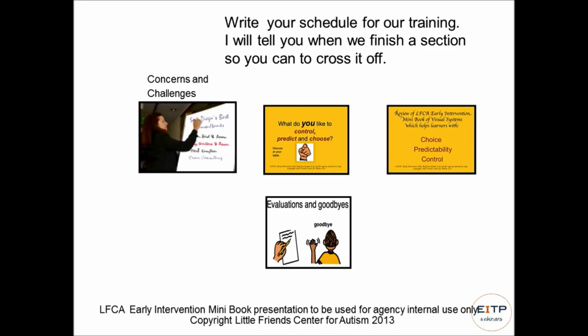The first thing you're going to write is concerns and challenges. That's the first activity. The next one is you'll write down what you like to control, predict, and choose. The third one is just the words choice, predictability, and control. You put these in little boxes like you may see on the screen. And then the last one is evaluations and goodbyes.